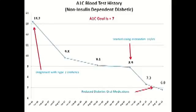You can also see on this chart that in June of 2010, I also was able to start reducing my oral medications. This is a big win for a diabetic. There are actually two big side stories to this that are worth telling.